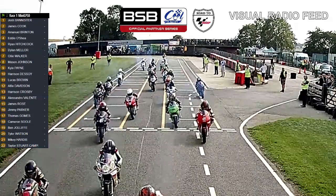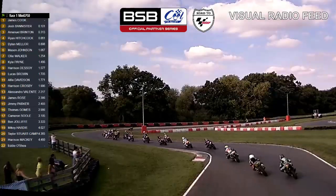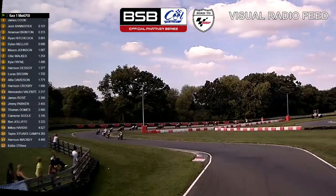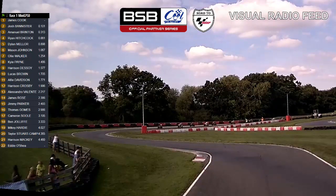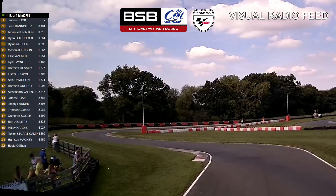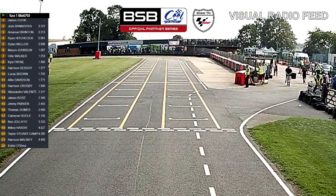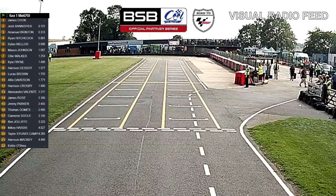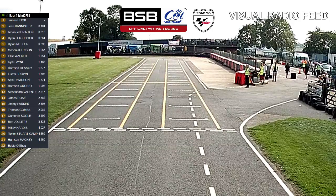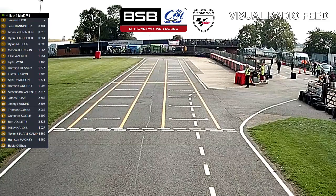They get underway now. A good start by James Cook. Gets him into the lead into turns 1 and 2 for the first time out of 12. It is second place for Josh Bannister, but only just, had to hold off Emmanuel Brinton, who was fighting very hard for second place, going into turns 2 and 3 for the first time. Further back, Ryan Hitchcock and Dylan Mellor getting well and truly stuck in as they make their way down towards turn 6. A really big entry this weekend, 23 of the Mini GP50 bikes, a great entry. No Casey O'Gorman in this category though over the course of this weekend, but it just invites potential new winners.